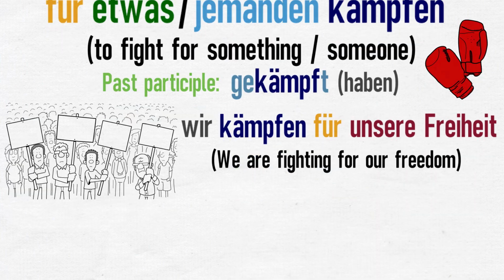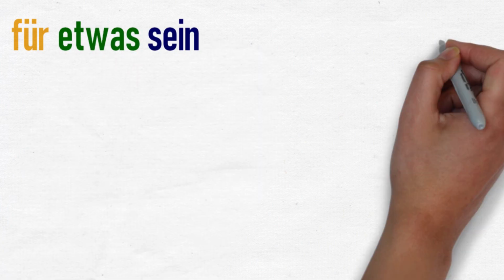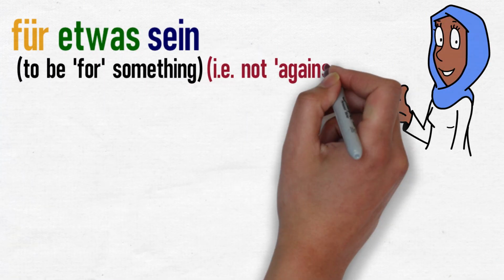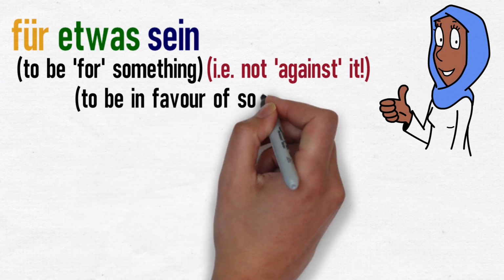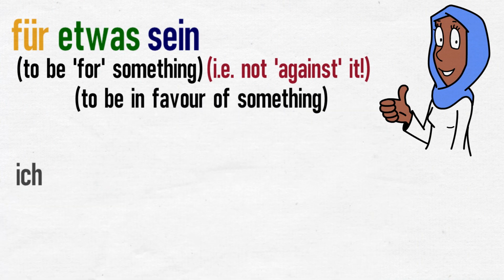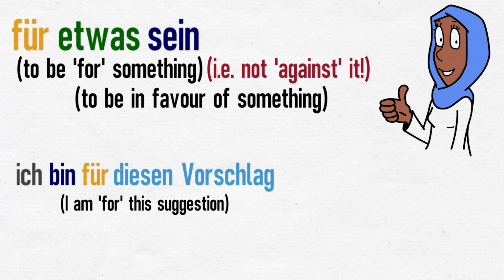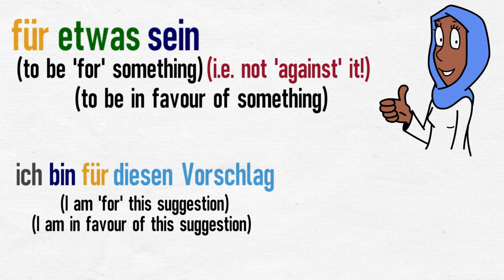The third verb is für etwas sein, which simply means to be for something, as in to not be against it. Think of it as to be in favour of something. Ich bin für diesen Vorschlag. I am for this suggestion, or I am in favour of this suggestion.